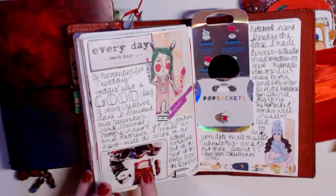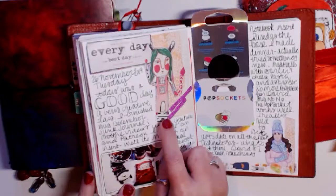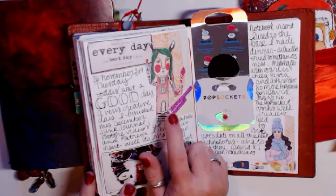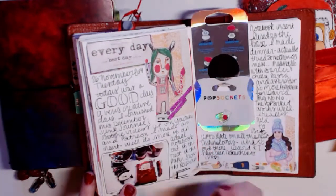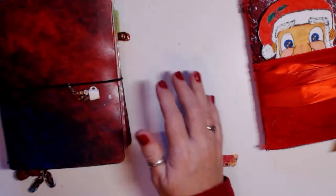And I put here, this was an old Courtney thing. I miss her. I'm hoping that in January I can become a patron again. And yeah, so sometimes I draw, sometimes I don't.